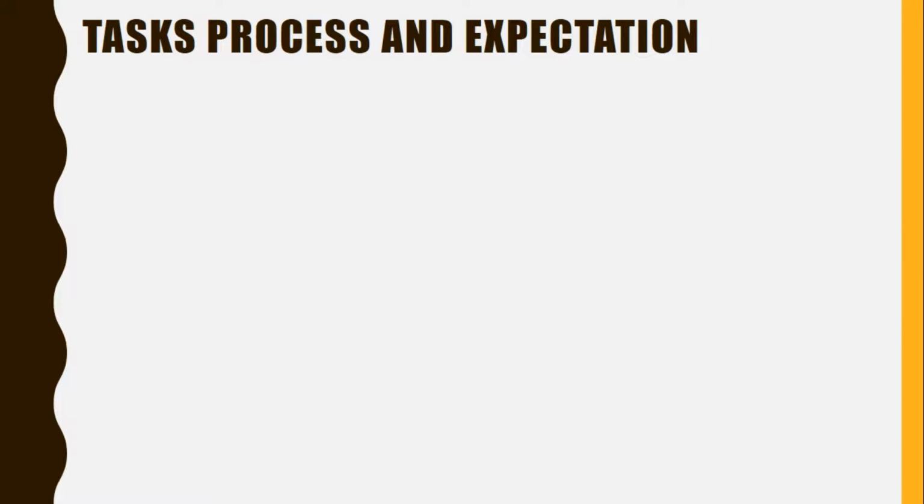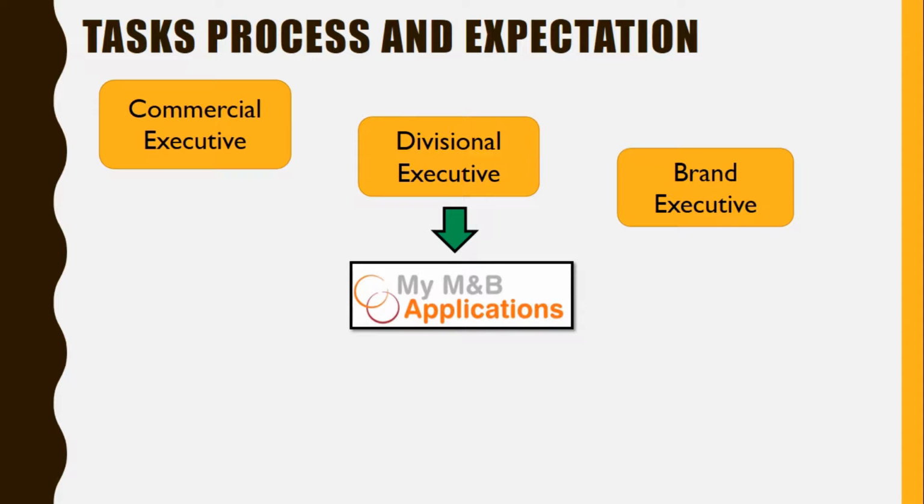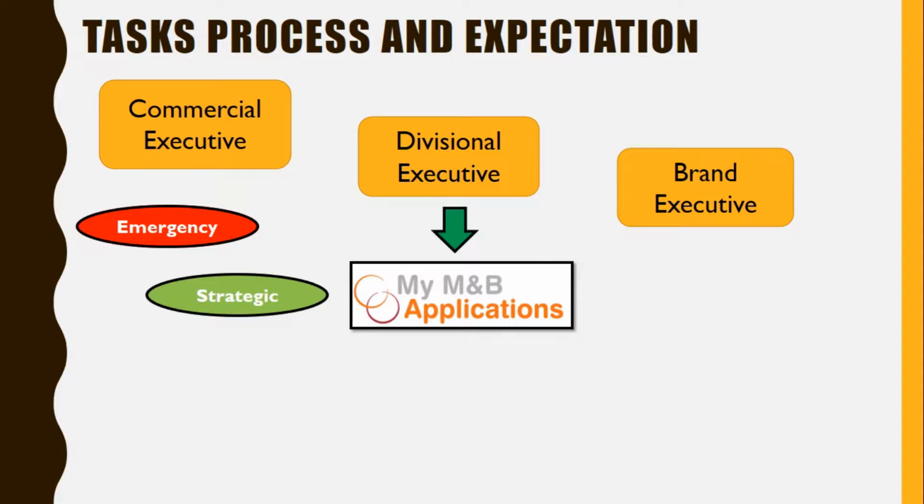So, task process and company expectation. Decisions are made at the commercial exec, the divisional exec and the brand exec, and they will usually end up in some kind of activity or some kind of briefing that a GM will need to take some sort of action around. And that's where MyMB applications comes in as a task management system. Those briefs are loaded every Monday, and that might be an emergency, might be strategic at company level for a big piece of company activity, or it may be strategic and tactical at a brand level, so a promotion or something that aligns with the brand plan.